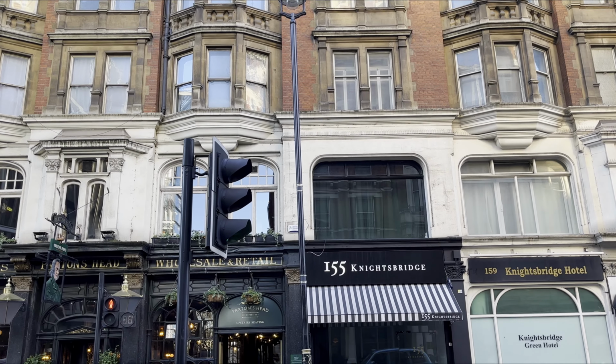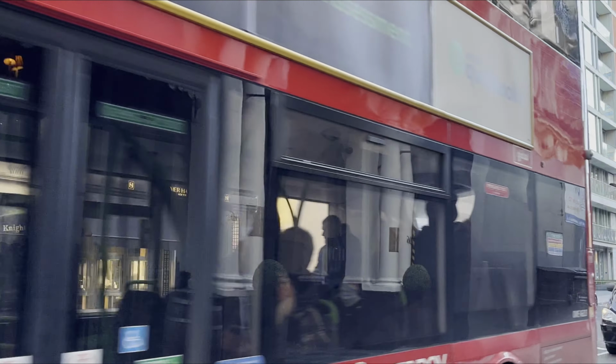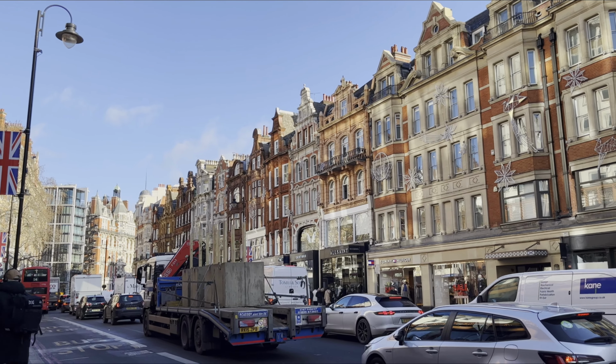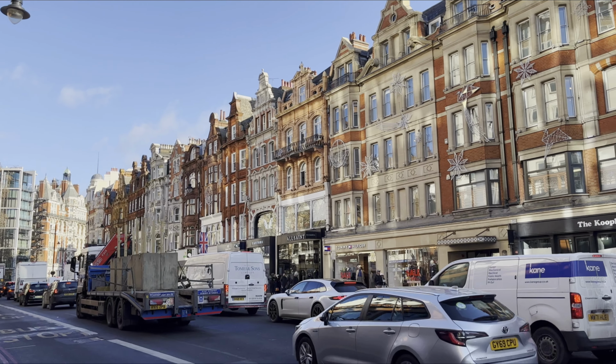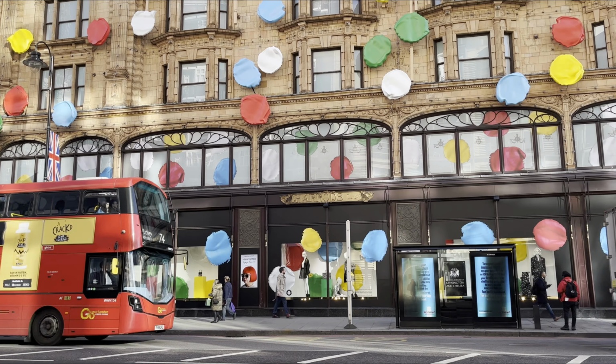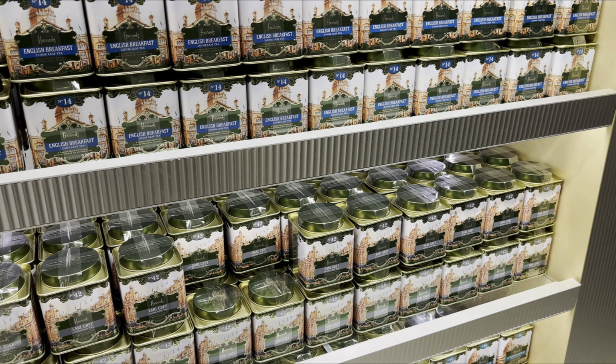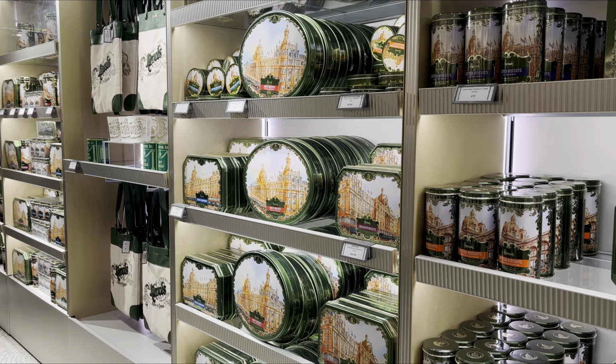From Hyde Park, we had to walk through Knightsbridge to reach the famous Harrods department store that we absolutely needed to visit on this trip. You can find some really nice gifts for your loved ones here, but you can find pretty much everything you want here.